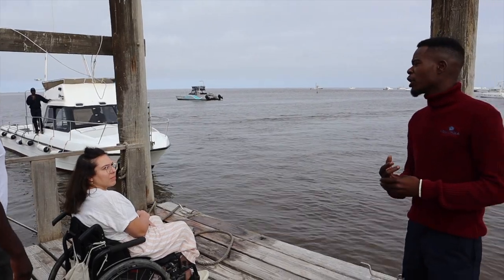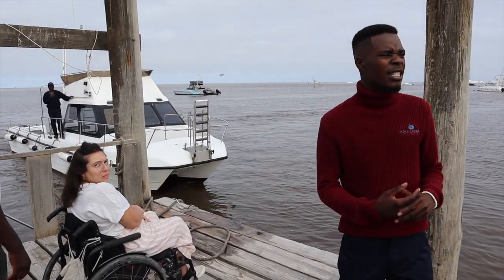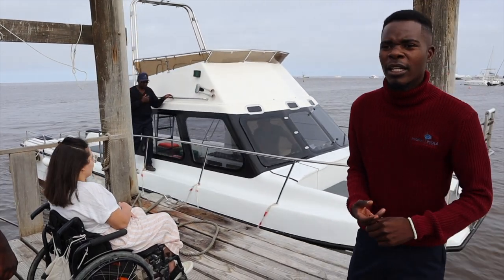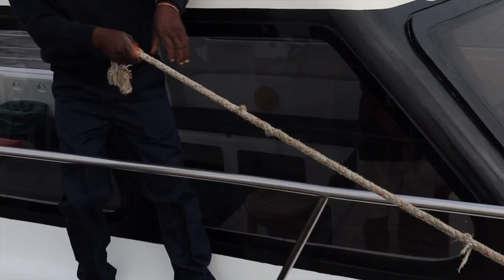Just very, very important before we get on the boat, pelicans, they land on our head. Please mind them, they will be there maximum 30 minutes. And then we will try to remove them.